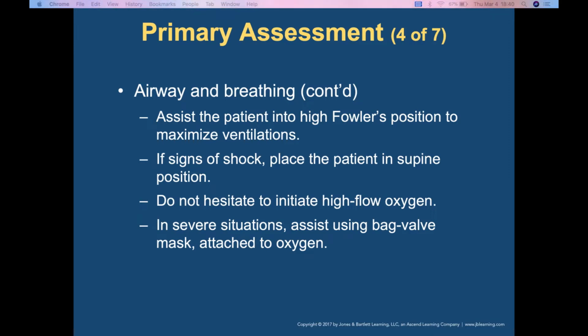For a patient in severe respiratory distress, you may have to assist with ventilations using the bag valve mask. We just talked about that, so I'll have to read my notes on that again. But it's very helpful if you're already giving oxygen and then you got to break the bag valve mask out. If you got them on a nasal cannula and you got two O2 ports in your truck, just leave them hooked up to that, and then put the bag valve mask on top of it. It'll help you. Every little bit helps.